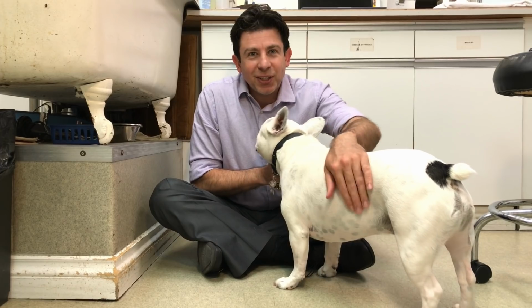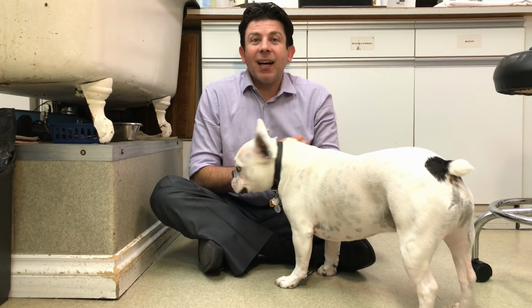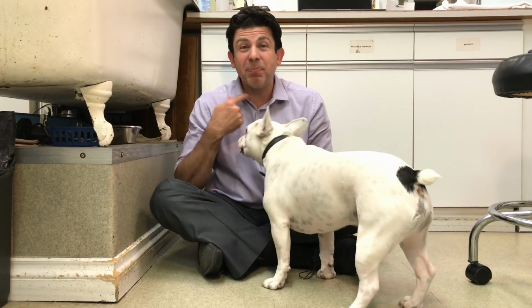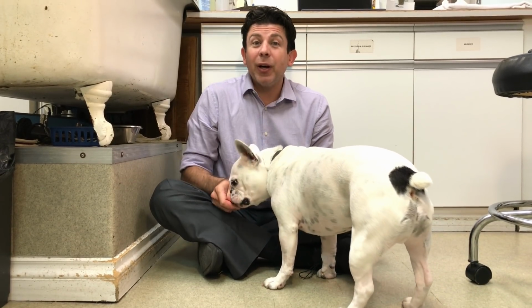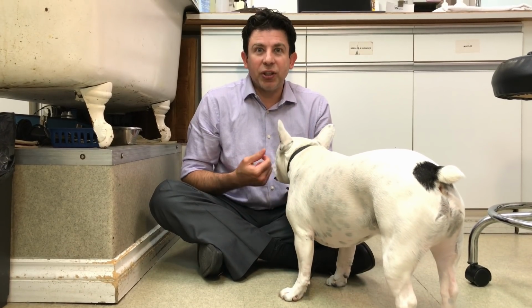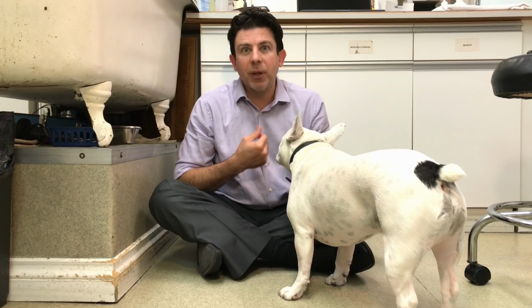We don't want them getting too chunky, because as you gain body fat, some of it gets deposited around the back of your throat and your airways. So if you already have a smaller airway and then you get obese, you're going to essentially reduce your airway diameter because everything gets a little plump back there.